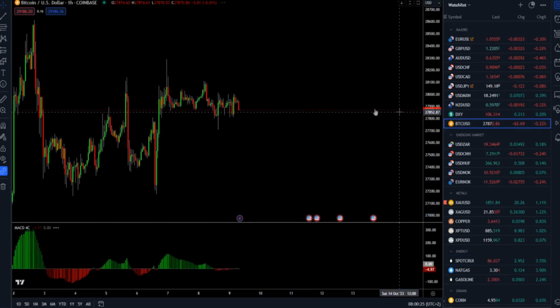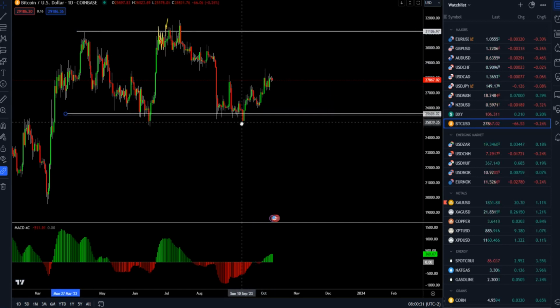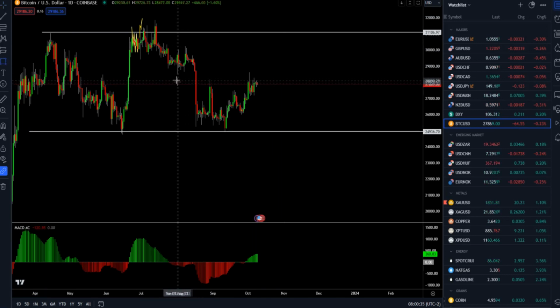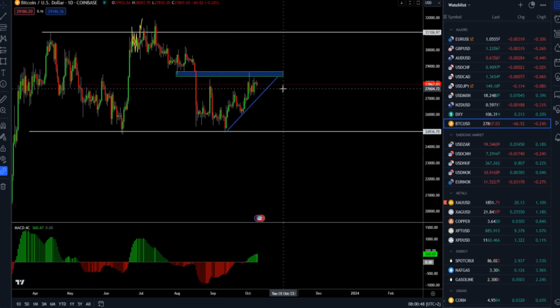And then Bitcoin versus US dollar, nothing really changed. Again, I will go to that daily time frame. We're still sitting in the middle of the consolidation, and there is this resistance line at 28,500 that held. And we have this rising trend line that is still active.